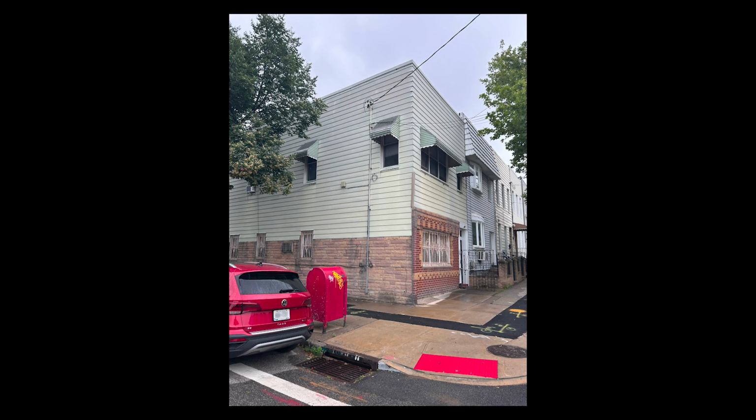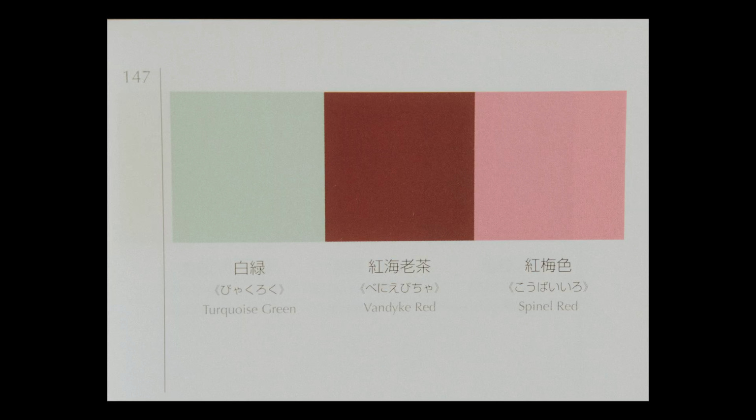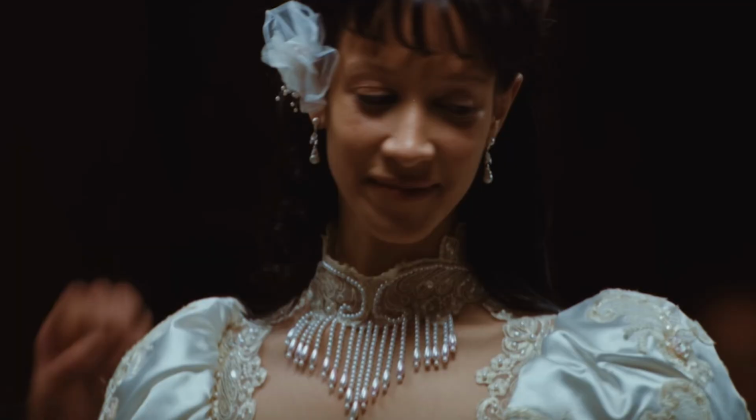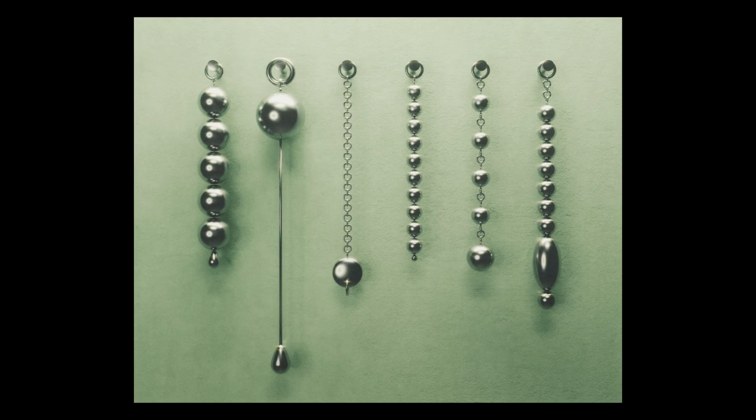Color-wise, this came from a house I walked past in Brooklyn. I love the green with a hint of bright red. When I need something more specific, I go to a dictionary of color combinations, and palette 147 happened to be exactly the vibe. There's a little Bad Bunny influence too. The Nuevayol music video, especially the jewelry and the flower he wears, those details stuck with me.